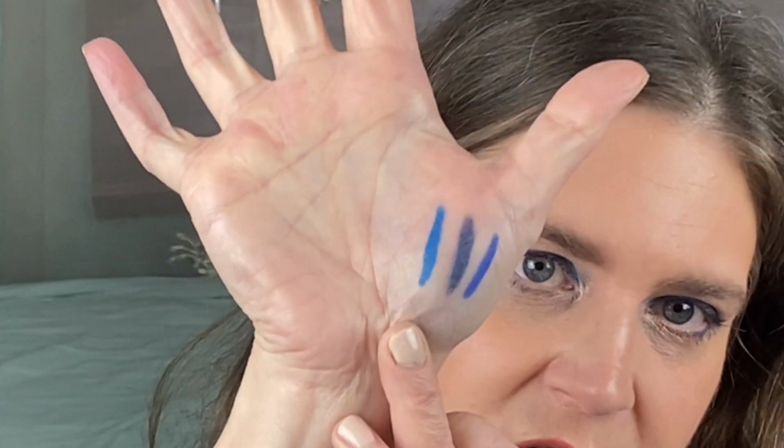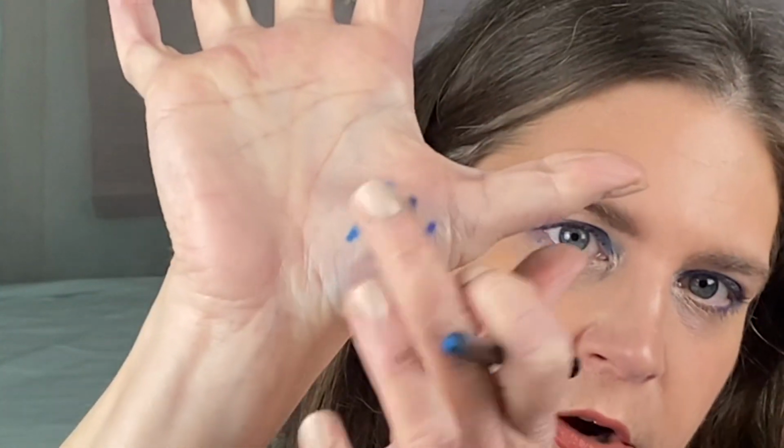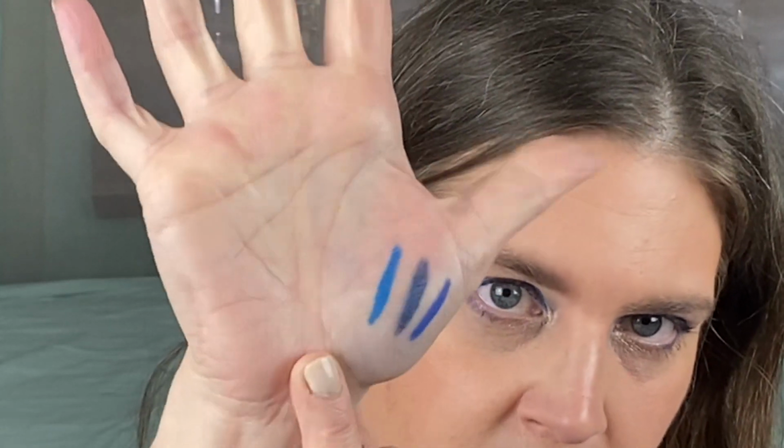It is a matte. And this one does smudge. So these two are not going to smudge on you. This one is much more soft and easily smudgeable. But you can see the 3 shades there. Again, I'm not saying these are super different blues, but they do work differently for different purposes on my eyes. And they are not dupes in my collection.